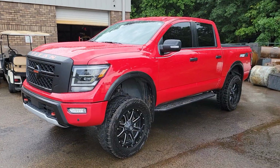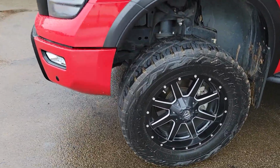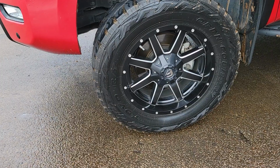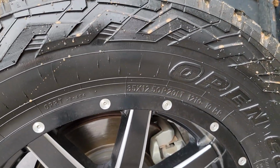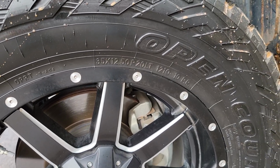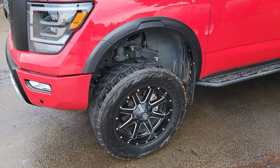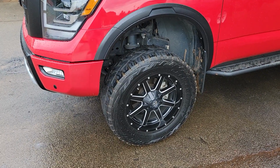So I want to give you my experience with these Toyo RT Open Country. This is a 35 by 12.5 R20 LT, and I think it's 10 ply. Now let me first tell you about the plies. I know there's like an 8 ply, 10 ply, and 12 ply. These are 10 ply.